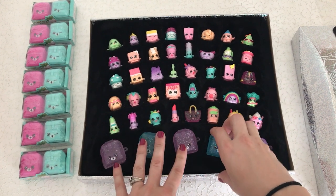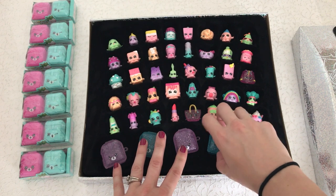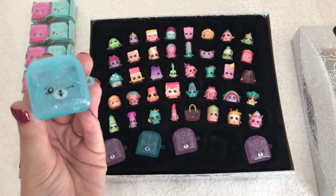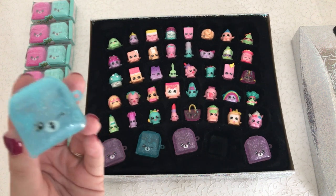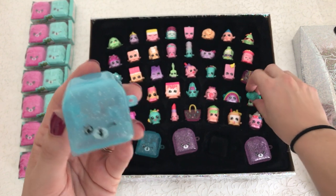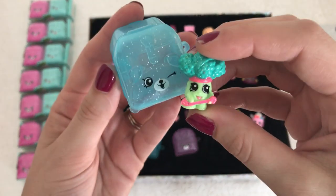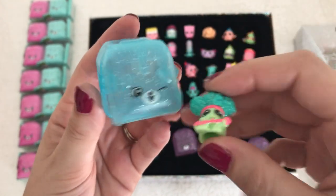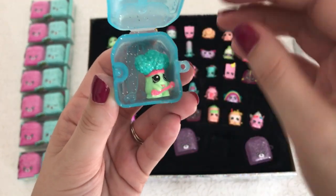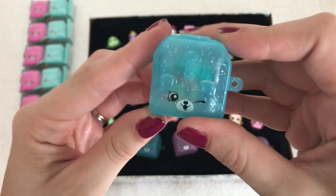Here, look, why don't we put one into our little glitter backpacks? Let's pick this blue one. Who should we put in the blue glitter backpack? Hmm? Why don't we put in Rock and Brock? I love this guy because he has a little guitar. Rock out! Woohoo! He probably has a better singing voice than I do. Let's put him in here. Cool.